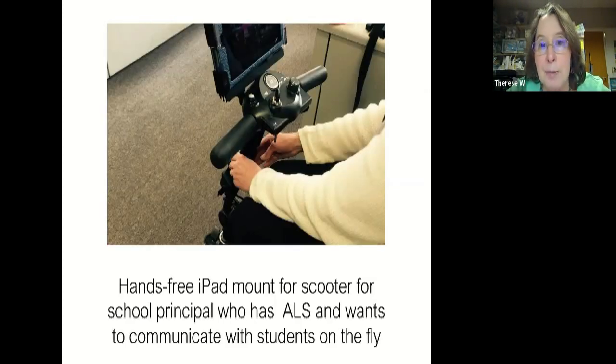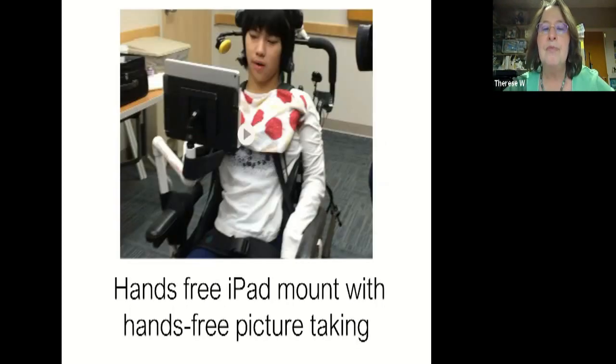This was for a principal at the high school, and the principal happened to have ALS, and he needed to communicate with the students in the hallway. And so I quickly came up with this mounting solution for his scooter.